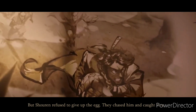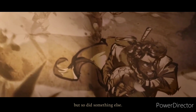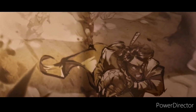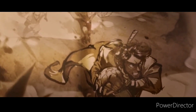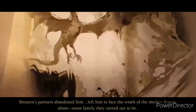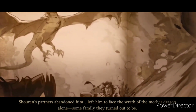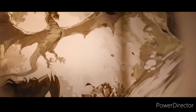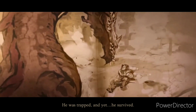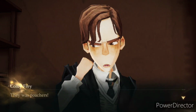But Shoren refused to give up the egg. They chased him and caught him, but so did something else. Shoren's partners abandoned him, left him to face the wrath of another dragon alone. Some family they turned out to be. He was trapped, and yet he survived, thanks to the egg.